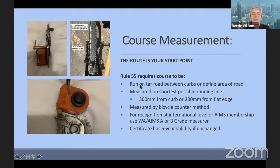So what are the requirements? Rule 55 of World Athletics requires the course to be run on tar road or hard road between curbs or a defined area of the road. What does that mean? It means that if you have a two-way or a four-way carriageway or a dual carriageway, depending how you look at them, if you were only running in one lane, then obviously you would have fencing or some barrier to separate the runners from the cars, and you would only measure within that one lane width. It's measured on the shortest possible running line.